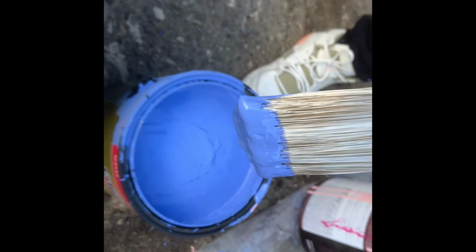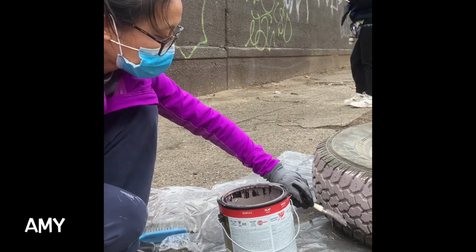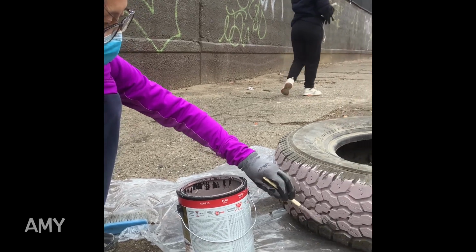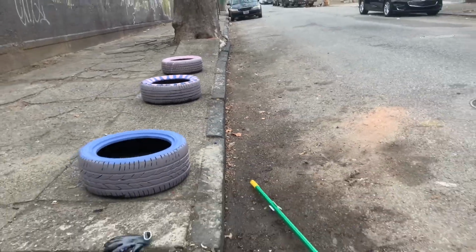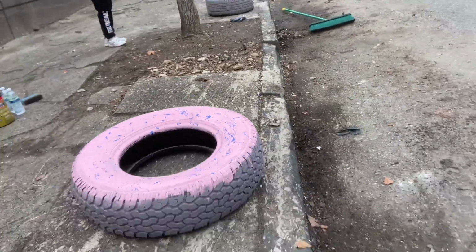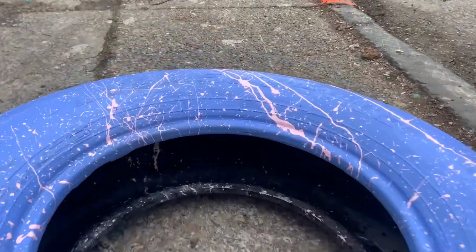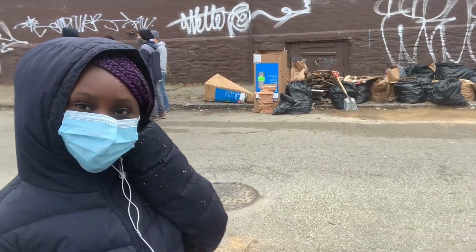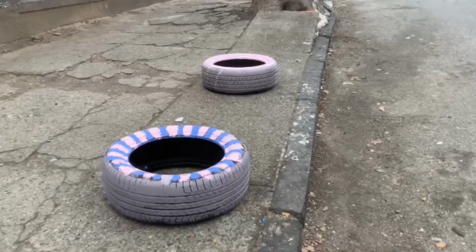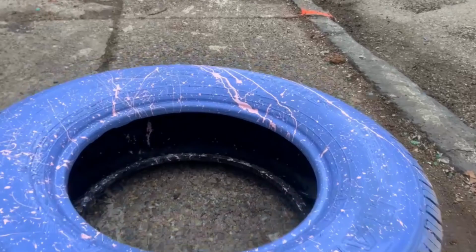We're on Westmoreland Street, in front of McVeigh. There are a bunch of tires here. No dumping, please. What we're going to do now is turn this tire into a donut and perhaps plant some flowers inside. It takes attention away from the trash, a little color, a little something to take away from all the trash. That is neat. I didn't think about it like that.